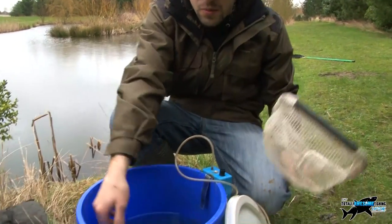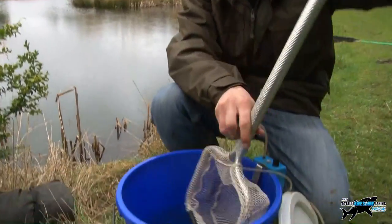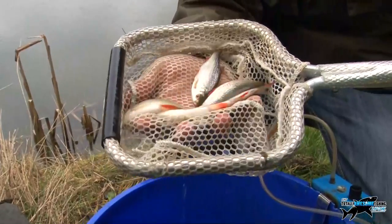Another tip with the live bait, water's really cold. Obviously, we're middle of winter at the moment. Just get a small dip net, save your hands getting cold. That way, you don't have to get your hands as wet, not as cold, and you can get your live bait out nice and easy.